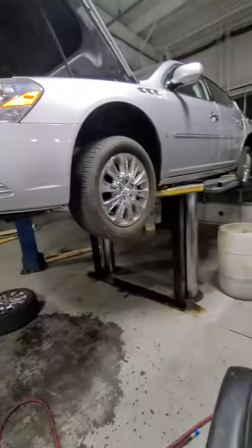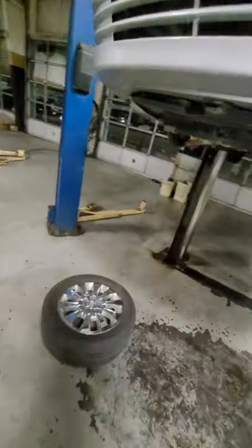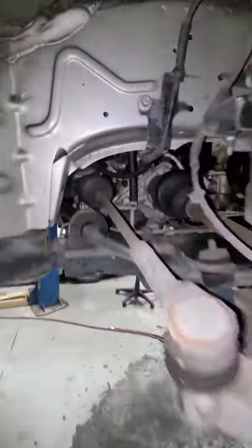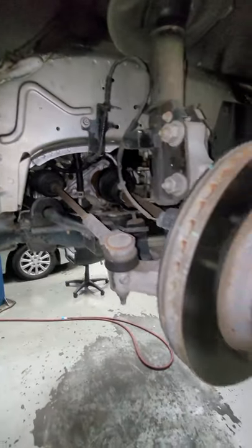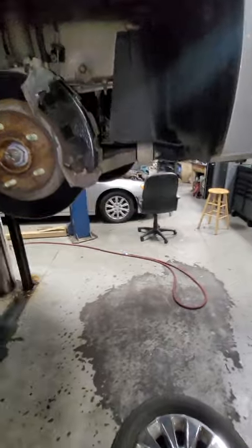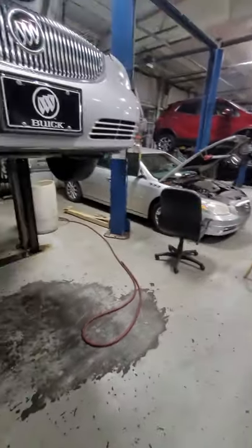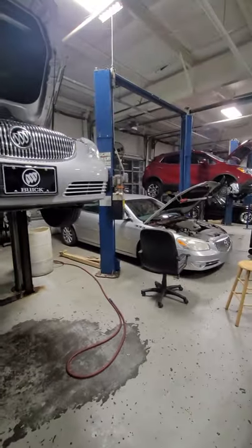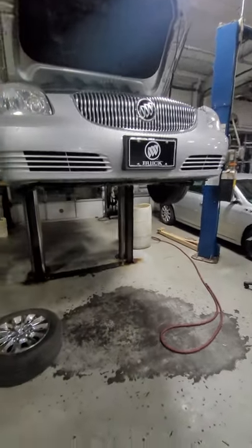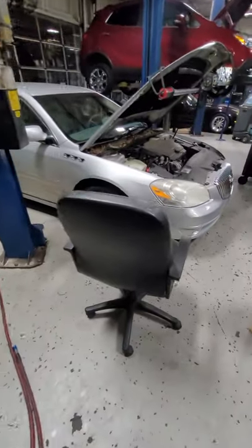Got another Lacrosse with an electrical problem. Wires touching around the crank sensor, so I'm gonna be up in this hole over here dealing with the harness back there. Car randomly shutting off and all types of crazy crap. So basically the same style car, one a few years older, but I got two of them in here. So that's the end of the work I gotta do for this morning.